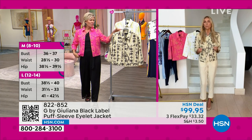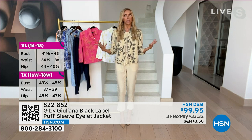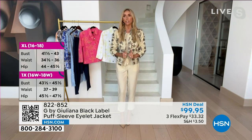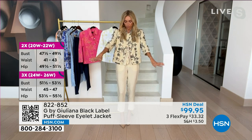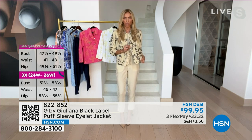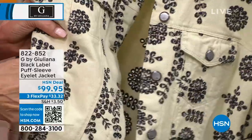This is one of those really special Black Label pieces that we design that literally looks like it's hundreds of dollars. It looks so expensive. It's absolutely beautiful. Look at all this embroidery. It is such a sharp jacket. It's very fashion. Love the 3/4 sleeve on this. Isn't that beautiful, Callie?